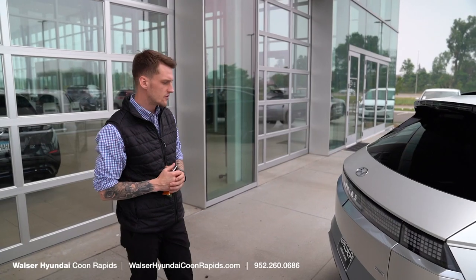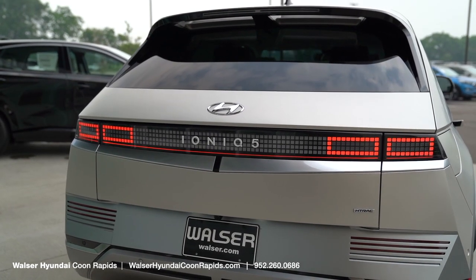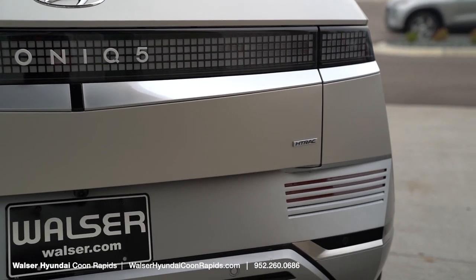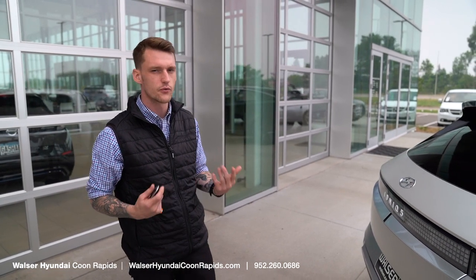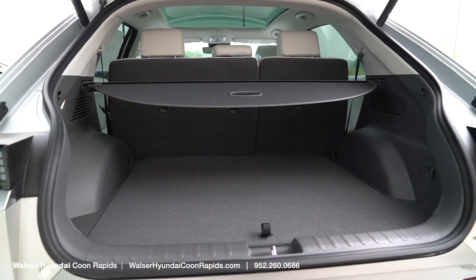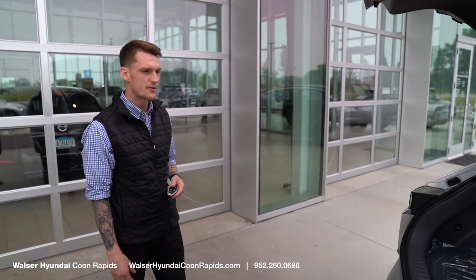So we get to the back of the vehicle, you can see there are a lot more pixels for your rear tail lights, brake lights, those kind of things. You see the H-Track on the back, that is Hyundai's intelligent all-wheel drive system. So it has power in the front. When it feels slippage, it'll send the power to the back to create all-wheel drive or four-wheel drive, whatever you're used to. Got your buttons down here to open up your trunk, as well as the button on the key fob. You do have a button inside the vehicle in the cockpit as well.